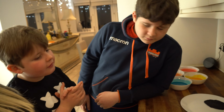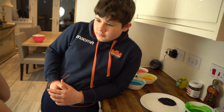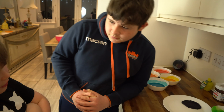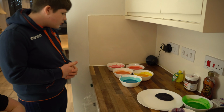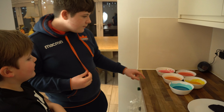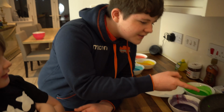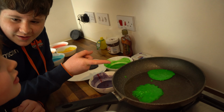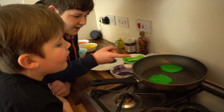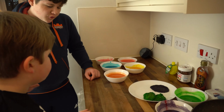Guys, while we're waiting for them to cook, I have a question for you. What colour do you want to do next? I don't know yet. But my favourite colour out of all of them is orange. Yeah, orange would be really cool. Look at that, that's such a weird shape. Look, it looks like a black egg. Right, guys, let me in. So okay, Cooper, what three colours should we do next?